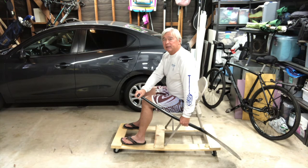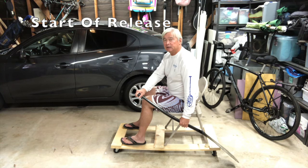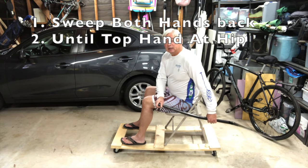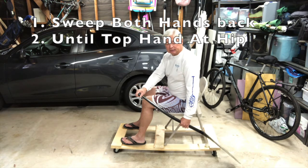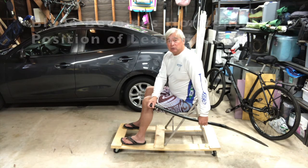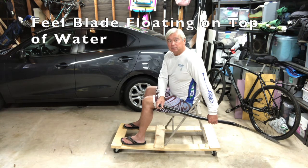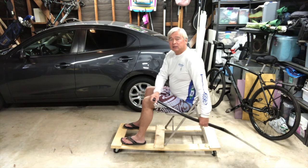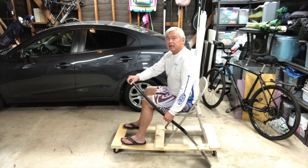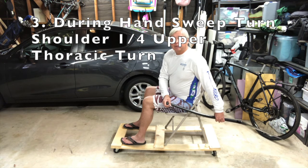Now, in order to make the release, from the end of the power phase, you want to continue sweeping your hands back along the gunnel. And you'll see that my blade becomes horizontal. And actually, if I was in the canoe, you would feel the blade floating on top of the water. So you're sweeping both hands back until your top hand hits your hip. And at the same time, you want to be turning your shoulders a quarter turn with an upper thoracic turn.